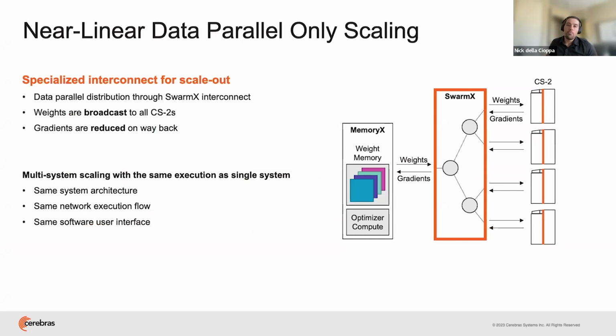And so SwarmX is our specially designed interconnect for data parallel scale out. It sits between the MemoryX unit that holds the weights and the CS2 systems for compute, but it's independent from both. So SwarmX broadcasts weights to all CS2s and reduces gradients from all CS2s. So it is a bit more than just an interconnect. It's an active component in the training process, but purpose-built for data parallel scale out.